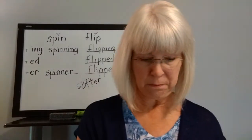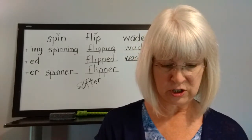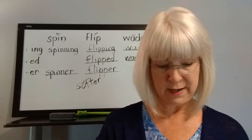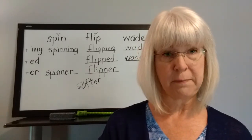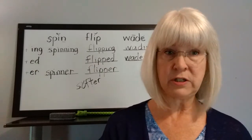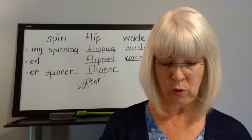Now, look at your paper. Add suffixes to make new words in section 2. So on phoning, what would you do? That's right, it's got a silent E. So you would drop the silent E and just add the ing. Now you need to write the whole word when we do this, not just the suffix. You've got to write the whole word.